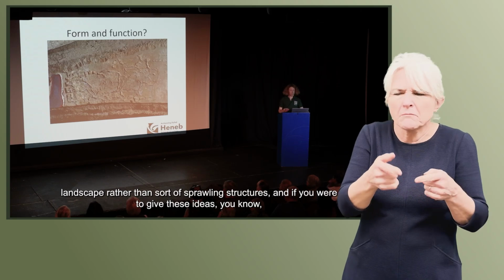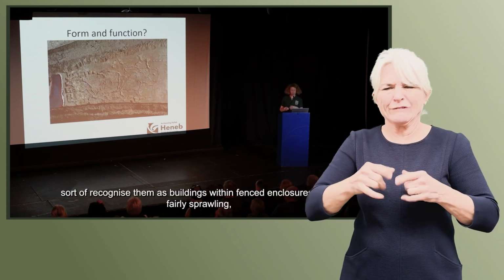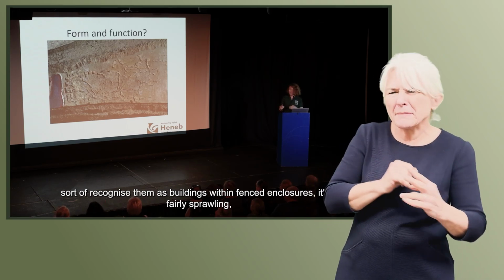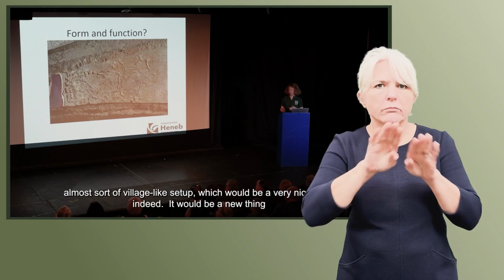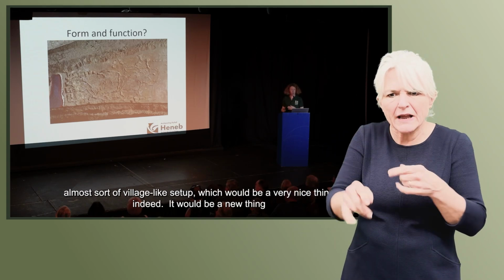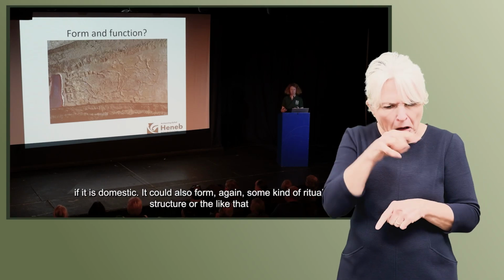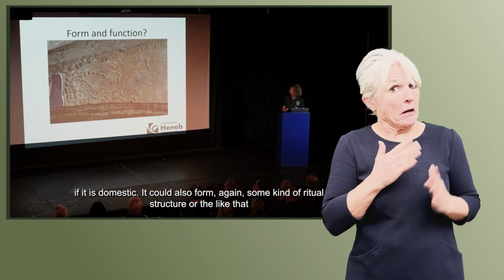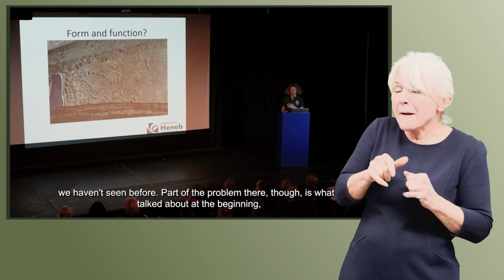And if you were to recognize them as buildings within fenced enclosures, it's a fairly sprawling, almost village-like setup, which would be a very nice thing indeed. It would be a new thing if it is domestic. It could also form, again, some kind of ritual structure or the like that we haven't seen before.